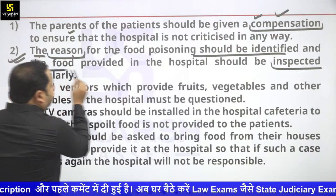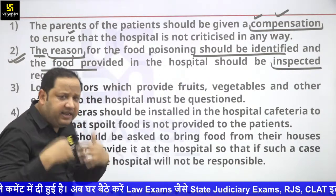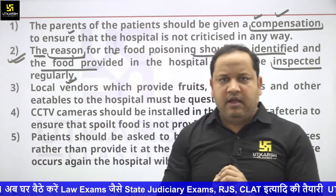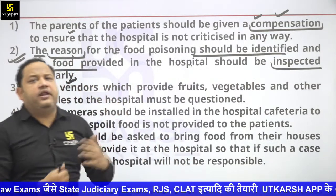And the food provided in the hospital should be inspected regularly. What will happen with this? The problem will come to an end. If you give good food and always inspect it.